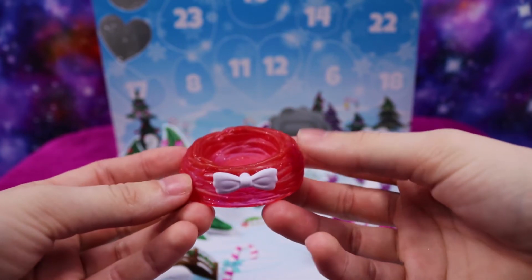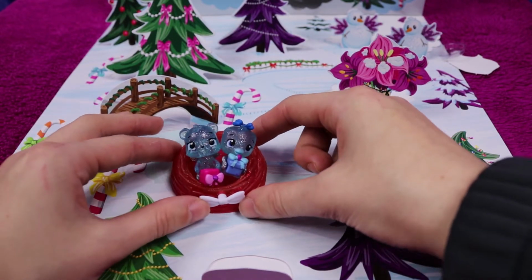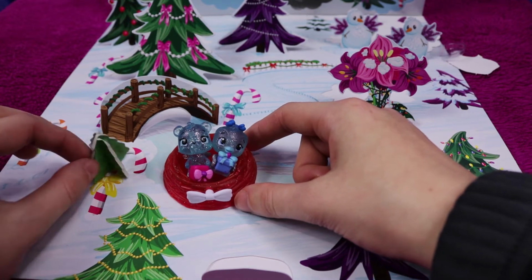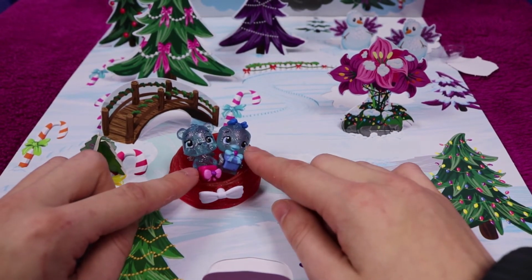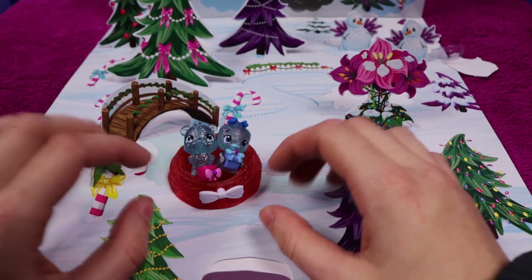So down to the holiday scene. Our two little Hatchimals now have their own little place to stay. That is so cute. And they've got their own little Christmas tree. I think this is really good. You've got houses, you've got presents, accessories, you've got the Hatchimals themselves and a whole playset.